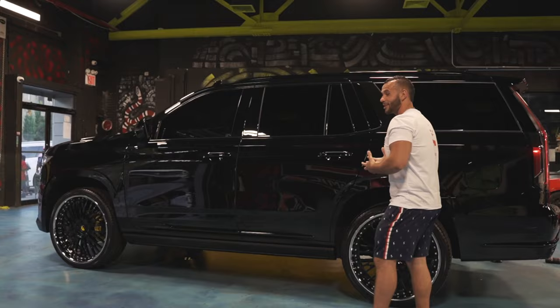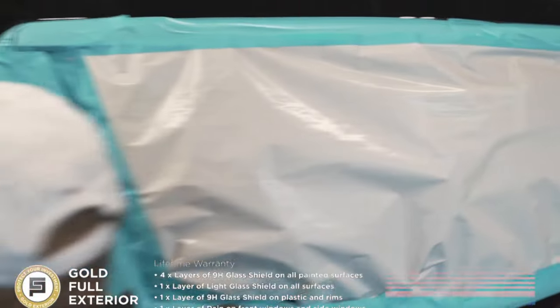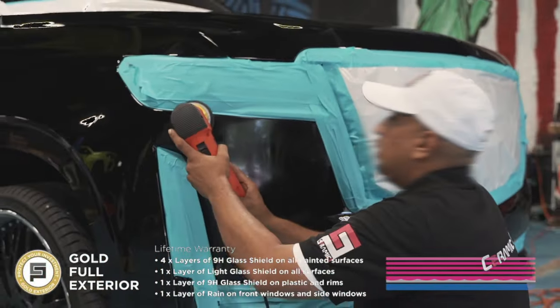If you're wondering why the car looks so shiny, it's because we also applied Ceramic Pro Gold Package onto this vehicle, which helps prevent scratches, swirls, keeps the car looking nice and shiny, and you have to visit the car wash less frequently.